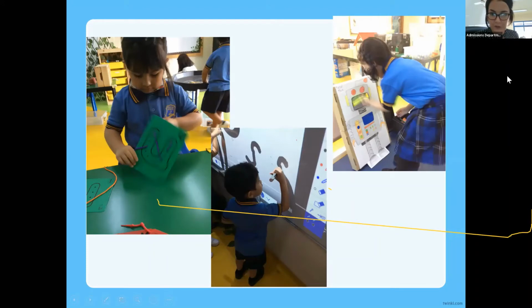I've put a few photos up here. If I've got any of my parents on the call, you might recognise your child on it. And the reason I wanted to put a few is just to show you how phonics is taught. It's fun. We expose them to the letters in fun ways.